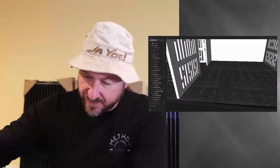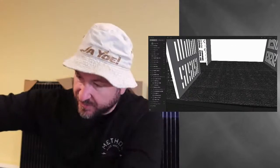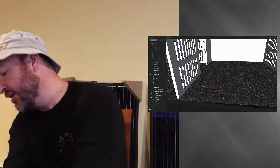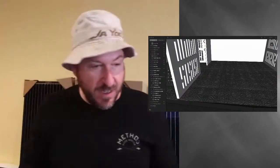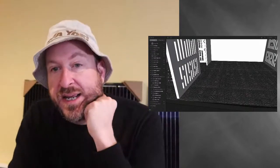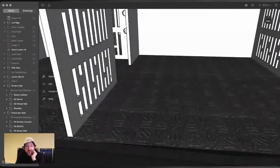Let me see if I can find you the speckled, because it's actually quite cool. I don't know where it is, the actual speckled design, but in black. So that's going to be that material there. But anyways, let's go back here.